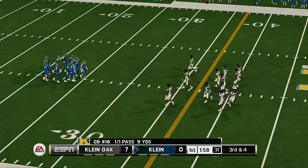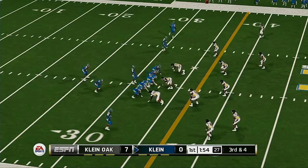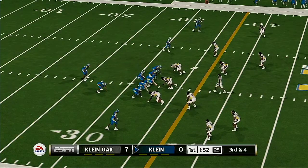So it's third down now, and they're going to need about four. Watch 32. It's our time. It's our time, guys.